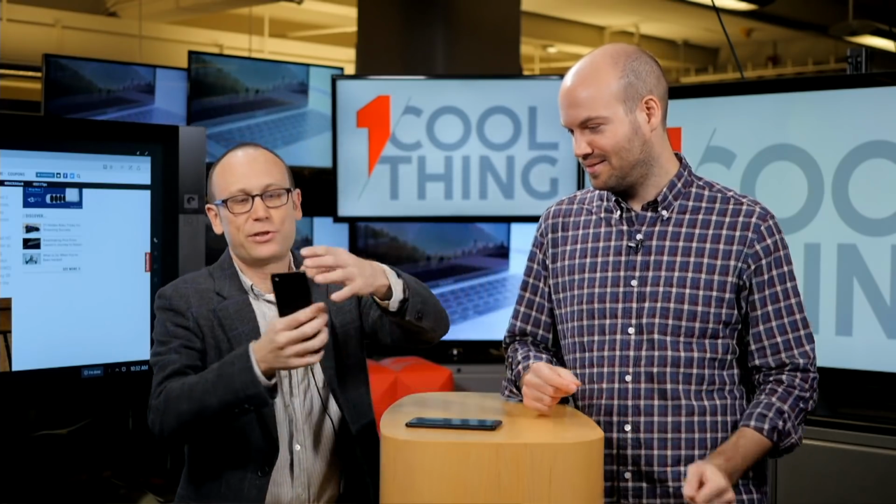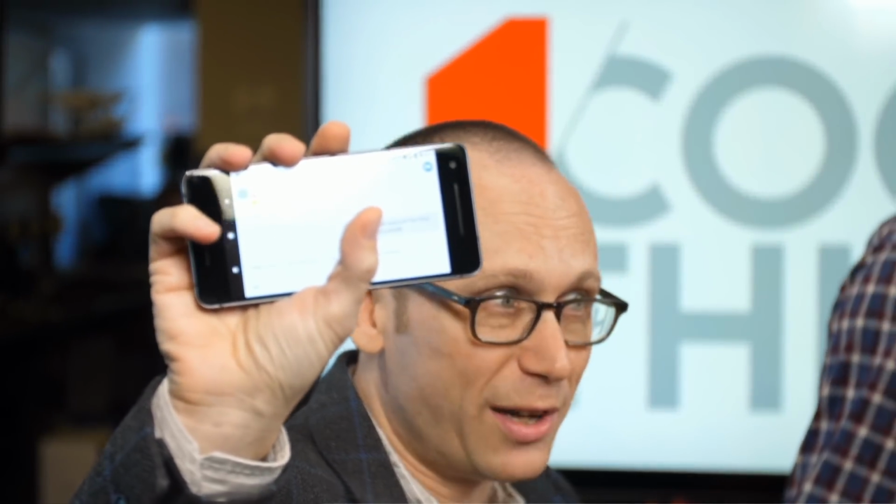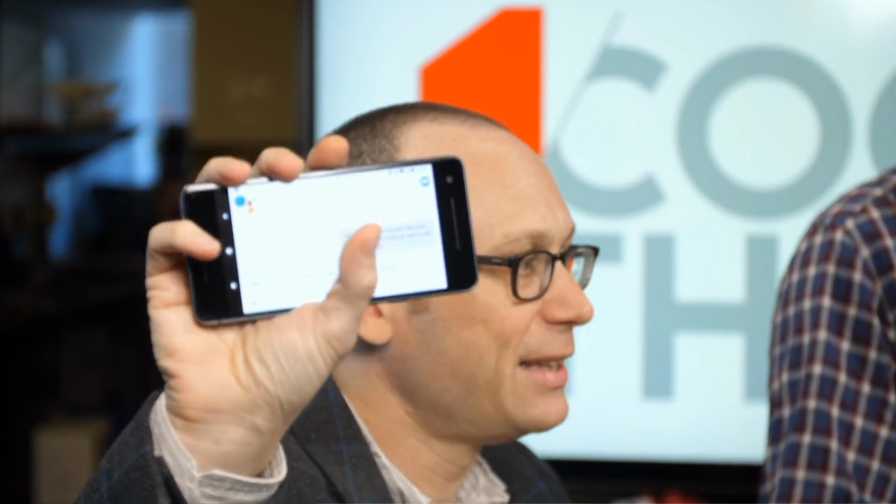Whereas these, you squeeze them, and oh, this one's locked. But here, you squeeze them, and you get Google Assistant, the voice assistant that you actually do want to use. And that works for both? Yeah, that works for both. What other phones have the squeezing feature? I seem to remember there was another. Just the HTC U11. It's an HTC U11 proprietary feature. Yeah. Oh, okay. Yeah.